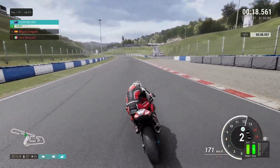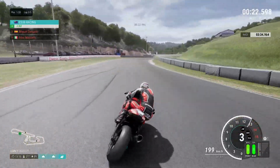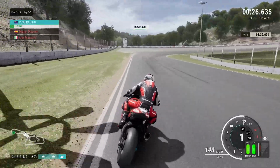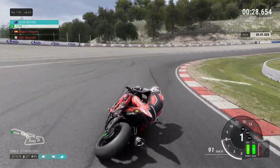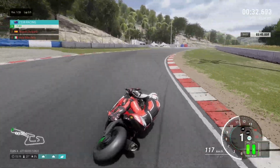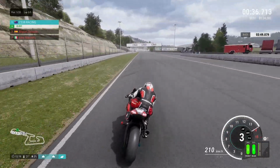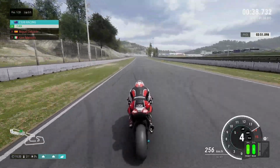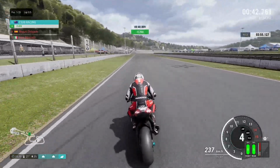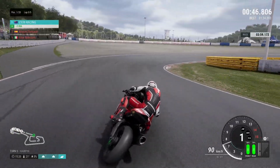So we're absolutely making good time here. But that's good because I don't know how the next race is going to go, so it's good to have the strength and just certain tracks that we will be racing at.